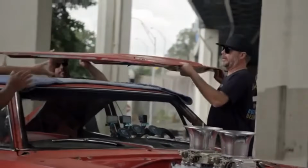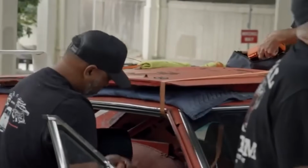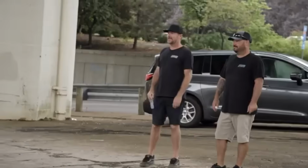That about wraps up this job in typical Roadkill style. Now we've got 285 miles to drive to Pontiac, Michigan. I don't know if we're going to do it all today, but one way or another, I think we're going to make it. Hell yeah.